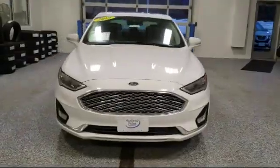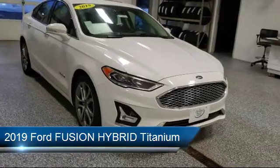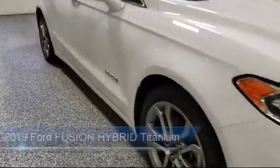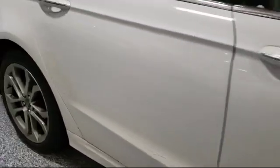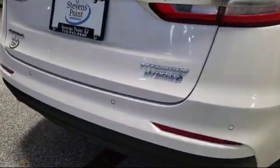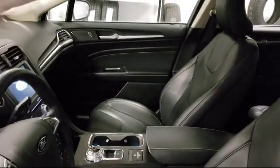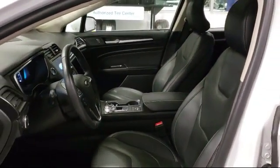And here's a look at another one of our great vehicles in our inventory. It comes equipped with parking sensors, rain-sensitive windshield wipers, steering wheel controls, tire pressure monitoring system, keyless entry, navigation, auto high beam headlamp control, lane departure warning, heated front seats, Sirius XM satellite radio, and has less than 40,000 miles on the odometer.